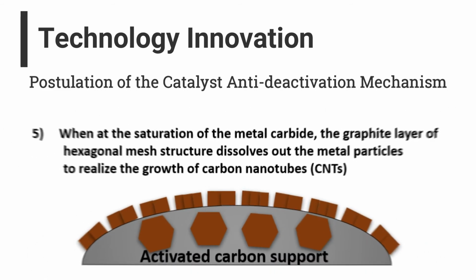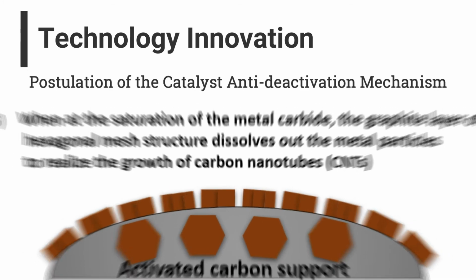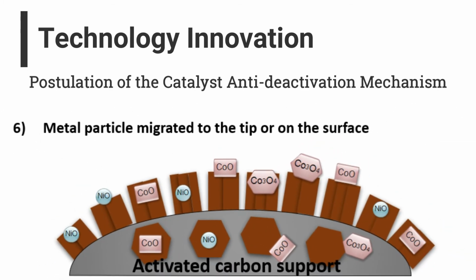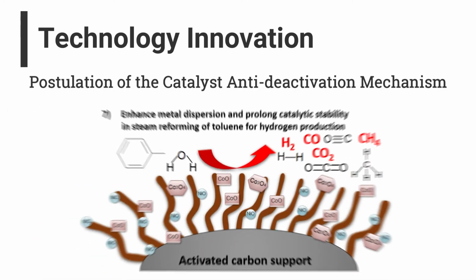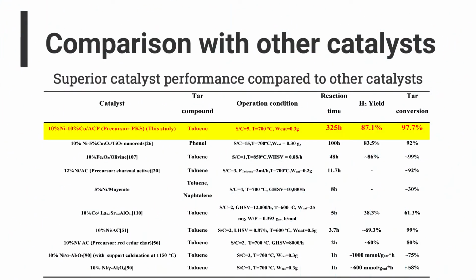Then the graphite layer of hexagonal mesh structures dissolves out of the metal particles to realize the growth of carbon nanotubes on the catalyst support. This allows the metal particle to migrate to the tip or on the surface, which enhances the metal dispersion and prolongs catalytic stability for hydrogen production. In comparison with other catalysts reported in literature, our synthesized eco-friendly catalyst performance was superior.